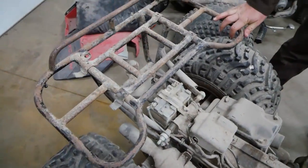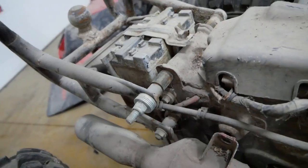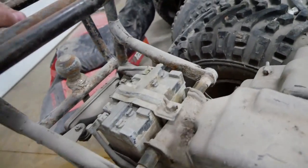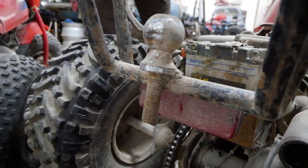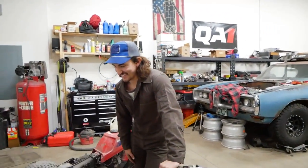Dude, look at that rack. What a unit. Held on there with, what is this, rubber? And bushings and washers and a big giant bolt. My favorite part though, the hitch ball welded to the rack. That's ingenuity. We gotta pull a trailer with this now.